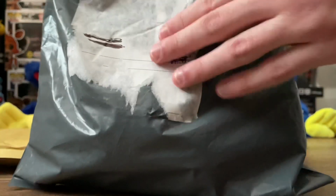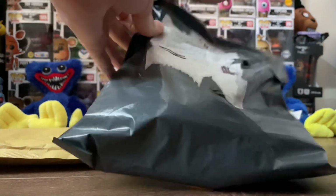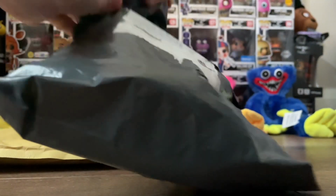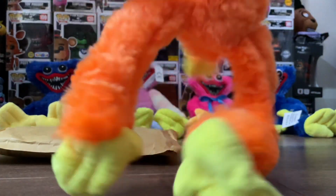Oh, and also, ignore this, I tried my best to peel this off, but as you can tell, I definitely messed that up. So let's just see if we're gonna get a good or a bad orange Huggy Wuggy plush. Now, I'm not gonna reuse this anyway, so let's just tear in. There it is, orange Huggy Wuggy. Let's see how it looks.